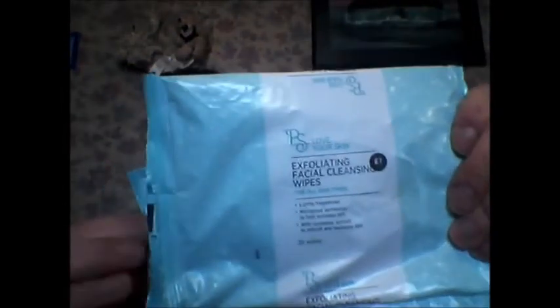They are gorgeous. They're the exfoliating ones. You can tell by the little dots on here. They are the only thing that my skin will take now for makeup wipes. If I use any others, like if I've run out of these and I borrow my daughter's L'Oreal ones or Garnier ones or even Simple, it breaks me out and I can't handle it. So when I go to Primark, I make sure that I stock up on these.